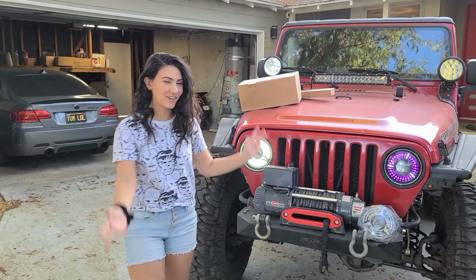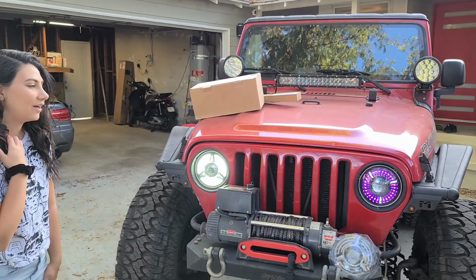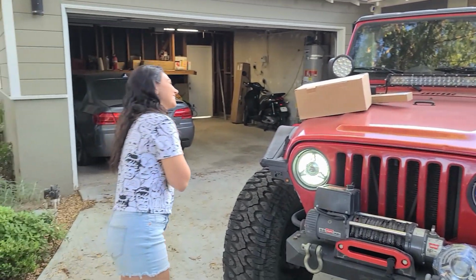What do you think? Sounds great. Oh, actually, why don't we change out this headlight real quick and see what it looks like? Let's do it.